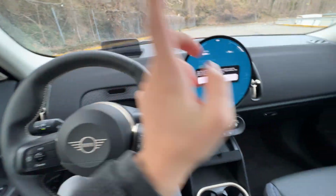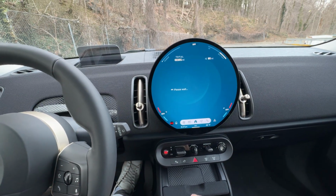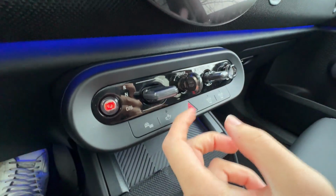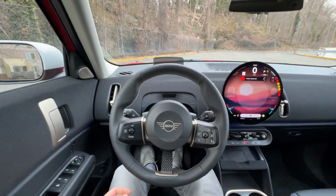So we're going to head over to our center area over here. I'm going to sign into my profile that I set up for this vehicle, because you can have different profiles and you need to have a MINI ID to unlock really any of the features in this car. But we have a little power switch right here, which is pulsating, which is kind of cool. And we just pop it on, and it comes to life, which is really nice.